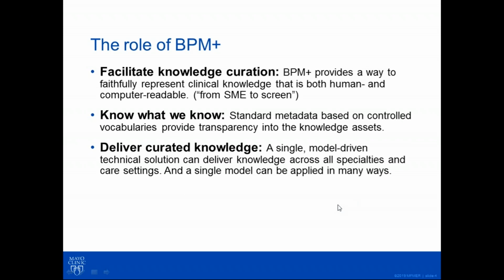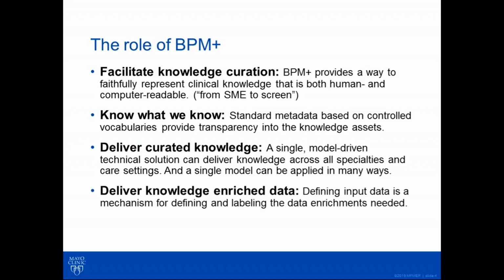So we can have a technical solution that doesn't have any embedded clinical knowledge. It consumes these models, which allows us to scale. We can do something for pulmonary one day and for GI the next without developing new systems. And then conversely, a single BPM Plus model can be applied in many different ways. So it gives us a lot of flexibility with respect to delivery.